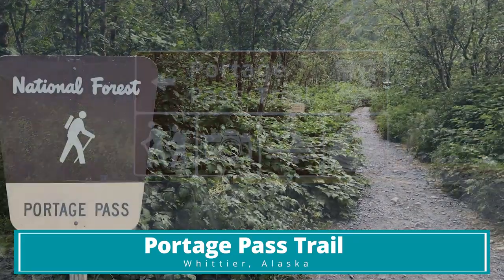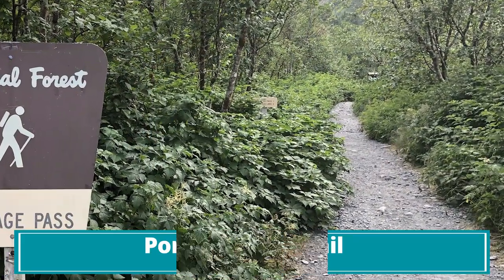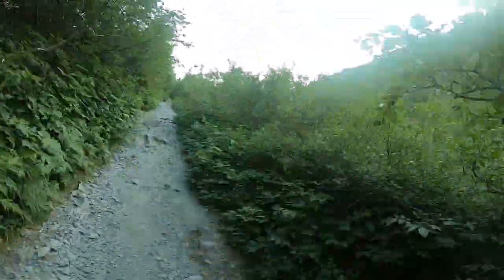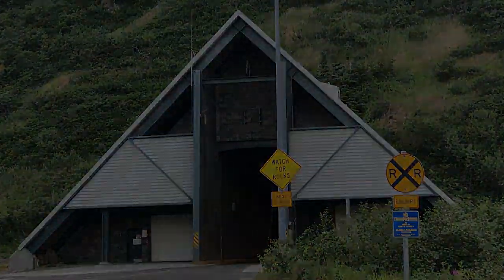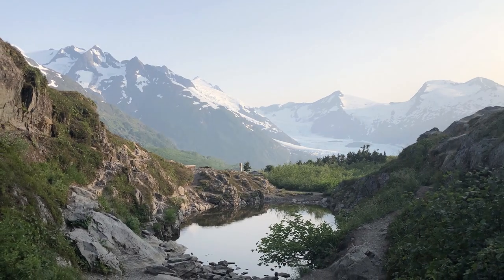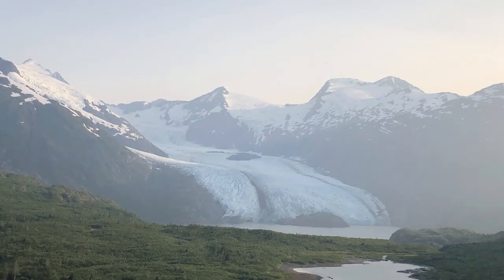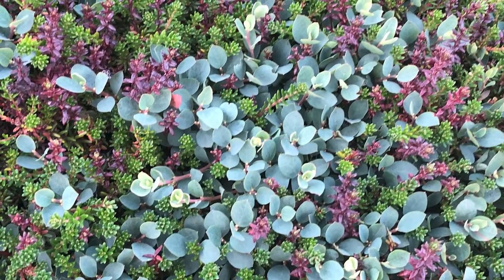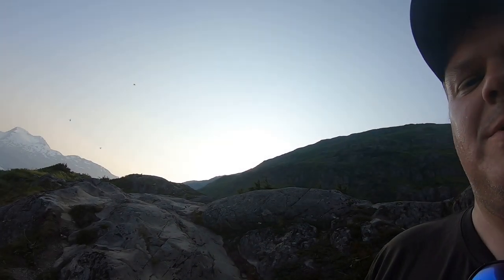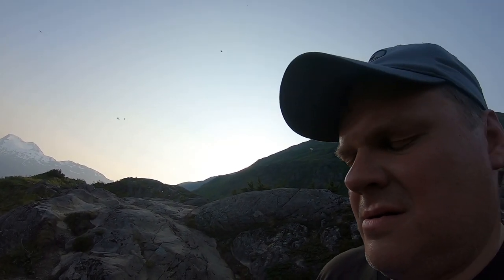Another thing we recommend is the Portage Pass Trail. Maybe not doing it right after jet skiing for 4 hours, but definitely a great trail. They say the Portage Pass Trail dates back over 10,000 years. Now the short but steep out and back trail is located right before the tunnel entrance before leaving town. At the top, you'll see beautiful views of glaciers, lakes, the harbor, and sweeping meadows full of tundra vegetation. But don't forget your bug spray. The pests are plentiful.